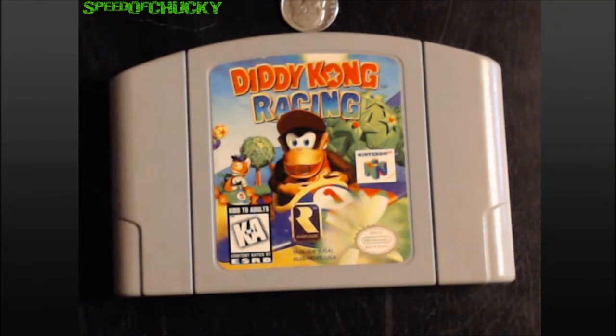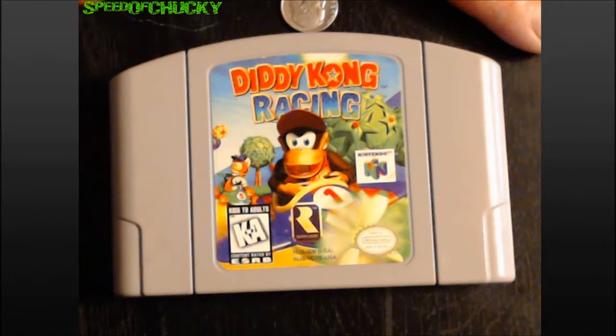we've got Diddy Kong Racing. This is a very fun racing game, similar to Mario Kart, but this one you can fly planes, hovercrafts, and like little go-karts, and you can do all of them at the same time. So that's pretty awesome. And you can play as Donkey Kong and other weird and quacky characters.